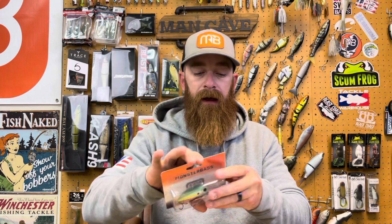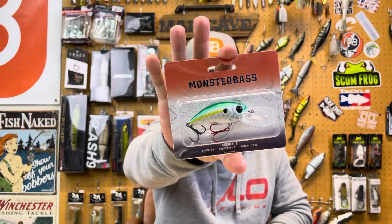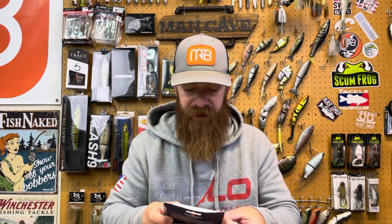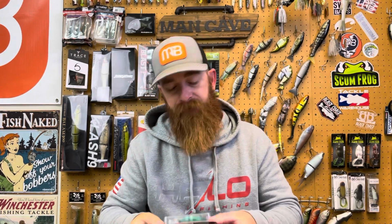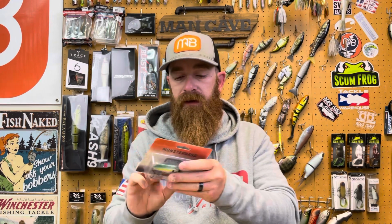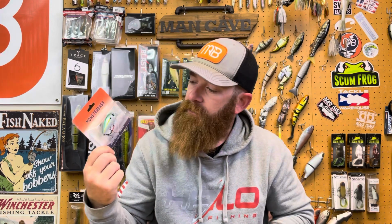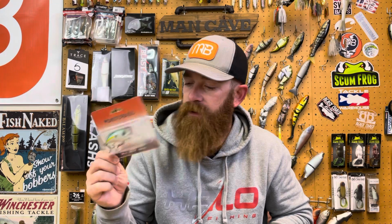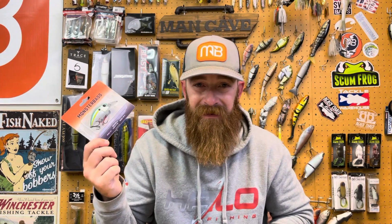We did get a new depth in the Seeker from MONSTERBASS. This is the Seeker 8. Now guys, I have thrown the Seeker and I was actually pretty impressed with it. It's got a great weight transfer system. It does deflect off cover extremely well. It's got a pretty nice tight wobble to it as well. But the Seeker 8 is going to be up to an 8-foot diver, compared to the Seeker 6, which is a 6-foot. So you're going to get just a little bit deeper, and it's plenty loud, as you can tell.